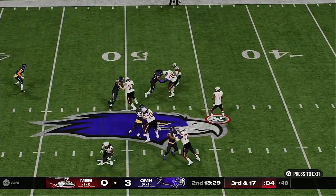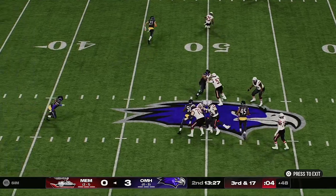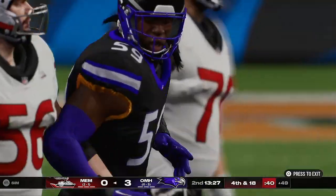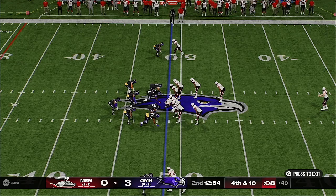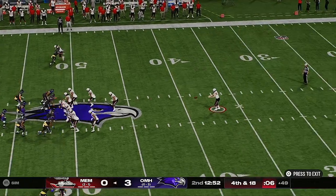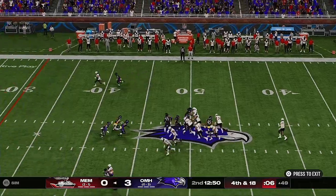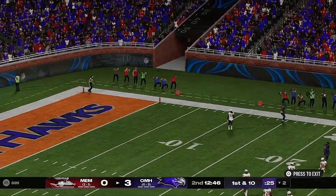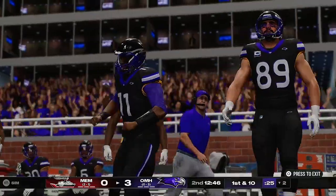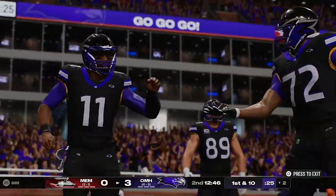Looking to throw. Under pressure again, and down he goes again. On 4th down, here's Brian Anger now to kick this one away. Yeah, there's a work of art right there. Out of bounds at the 2-yard line.